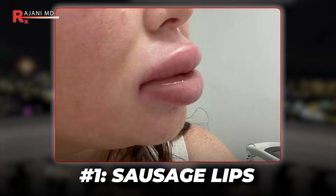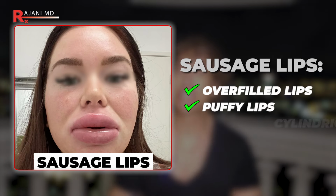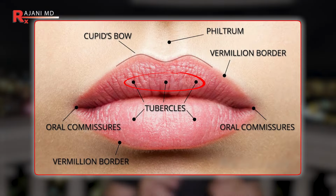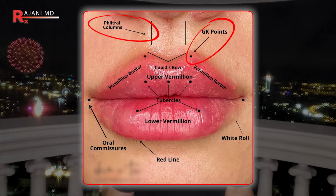Number 1, and we've all seen this, the sausage lips. The sign: overfilled, puffy, cylindrical lips that look like they've been rolled out of a butcher shop. The smile, well, it's like stuffing too much meat into a casing. It's going to burst, and not in a cute way. You see, there's natural anatomy of the lip that was not respected when they were filled. The tubercles, there's 3 on the top and 2 on the bottom. There's a GK point. What about the philtrum columns?